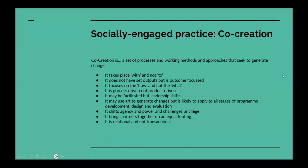So co-creation, so collaboration is really at the heart of socially engaged practice. And there's a really fantastic arts organisation in the Northwest called Heart of Glass. And they created this kind of manifesto about what co-creation is. So it's a set of processes and working methods and approaches that seeks to generate change. It takes place with people and not a doing to people. It doesn't have set outputs, but it is outcome focused. So again, thinking about the process rather than the product.